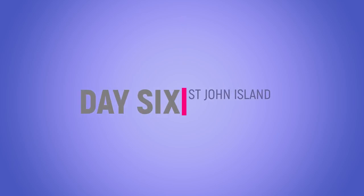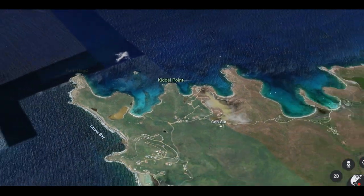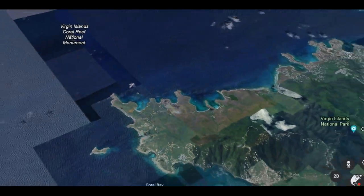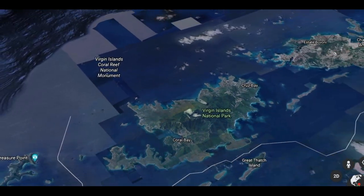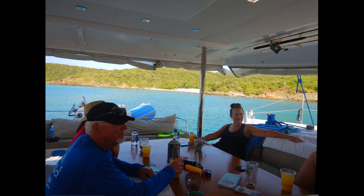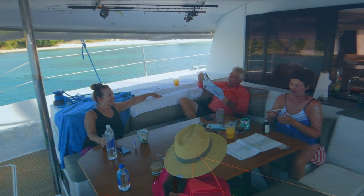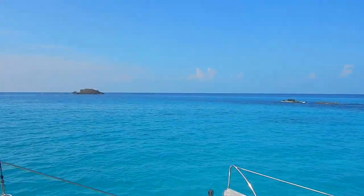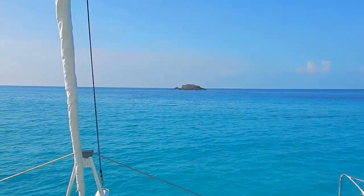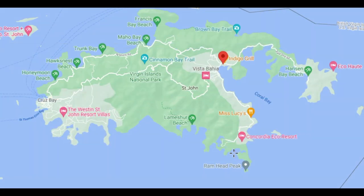Welcome back to another day of some super adventures on St. John's Island. Our morning started out back at Salt Pond Bay, where we had an amazing evening of beautiful weather and cool breezes. And then after having breakfast and catching up, we started off and headed over towards Coral Bay into what's called Hurricane Hole for some more amazing snorkeling. Along the way, of course, we had some great fun.